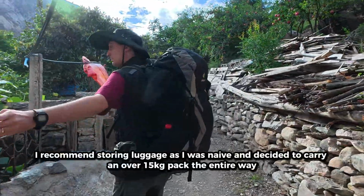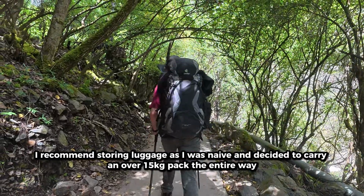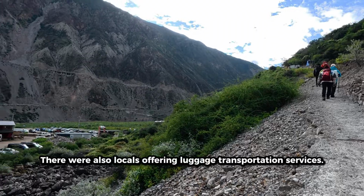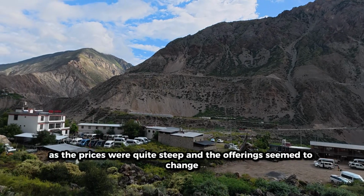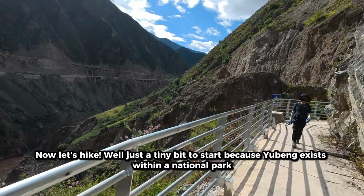I recommend storing luggage, as I was naive and decided to carry an over 15 kilogram pack the entire way. Trust me, you don't want to do this. Pack as light as you can. There were also locals offering luggage transportation services. I won't quote too much on this, however, as the prices were quite steep and the offerings seemed to change fairly frequently. Now let's hike.